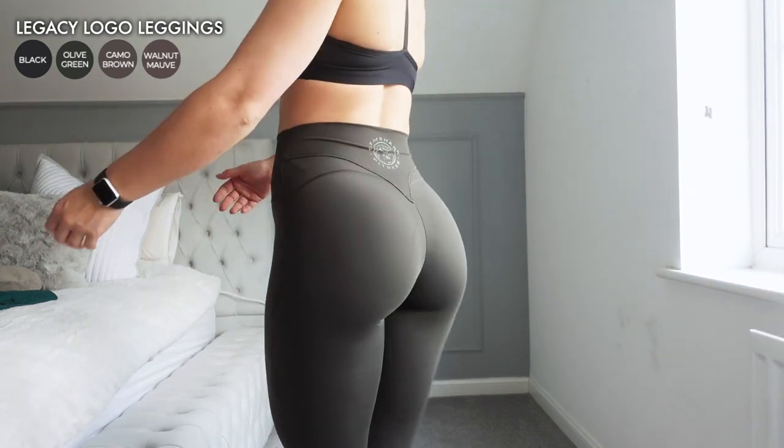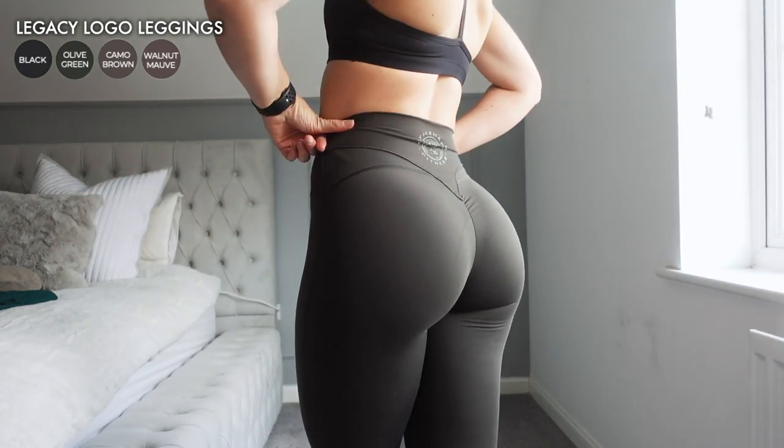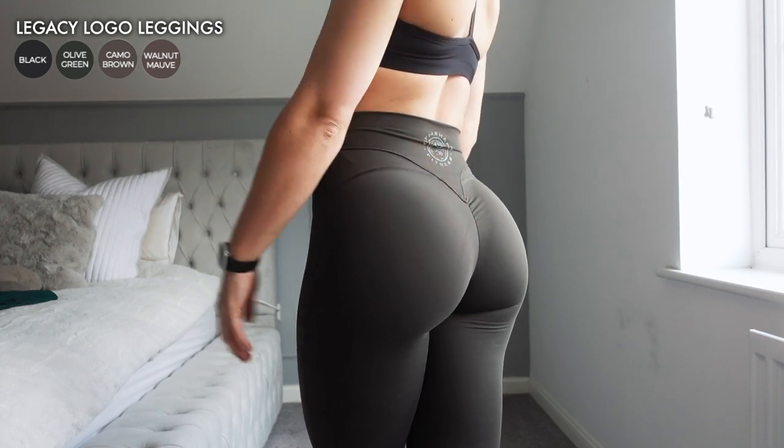But yeah, I like the color, and I also do like the logo there, and they do kind of come down in the bum, which I think is quite flattering as well. Can we just say, Gymshark have honestly stepped up their game with this launch. Every launch that I've worked with them so far, the game is being upped every single time. Anyway, back we go. These, love them. They're really, really nice and very, very stretchy, and I just love the color. And that is it from the Legacy collection.